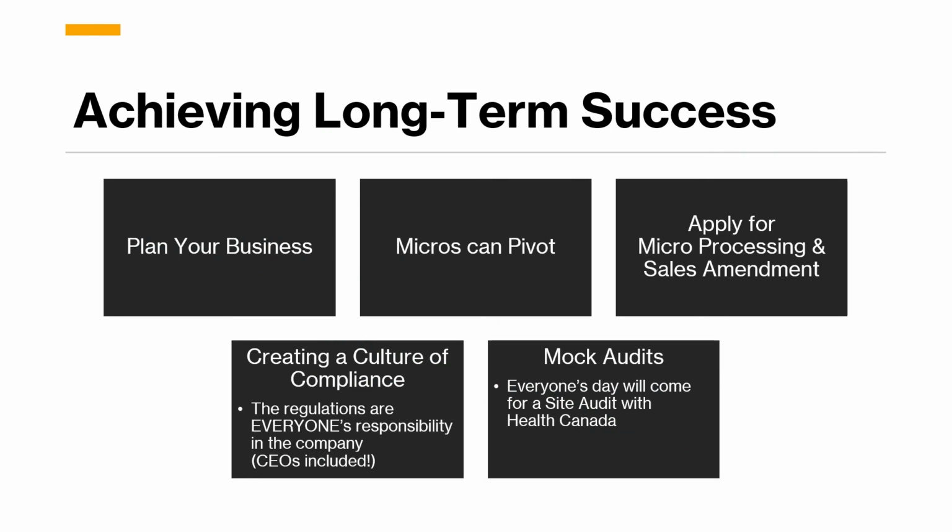It's about achieving long-term success in the long run, so it's very important that if you want to go down the road of becoming a micro, that you plan your business. You want to know how to operate and what you're actually going to do when you get your license. The advantage here is that micros can pivot very, very quickly. So if you need to maybe change cultivars or go in a different product line direction, you can do that. And you don't need very much approval to do that as well. So there's a lot of advantage of being a smaller, leaner operation.